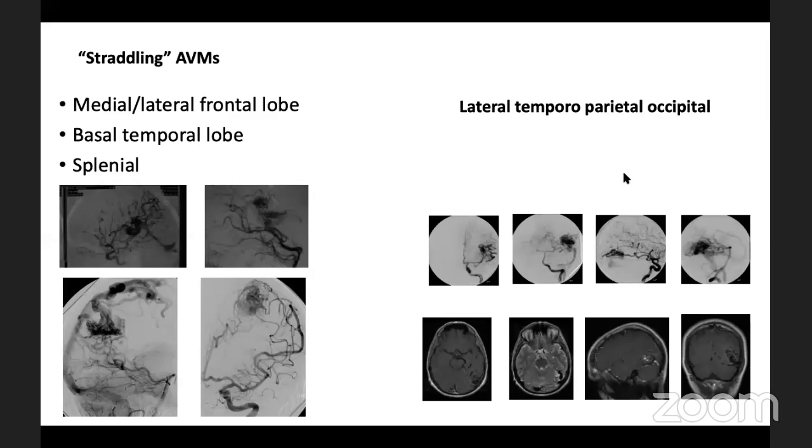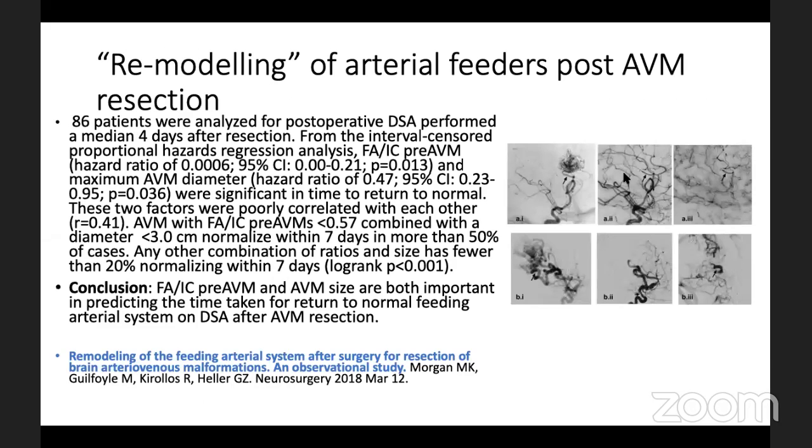This is again an example of hematomas, of AVMs that have two compartments. This one is filling partially from the posterior circulation and partially from the anterior circulation around the corpus callosum and so on. This is again to show you that these arteries remodel after resection of AVMs.